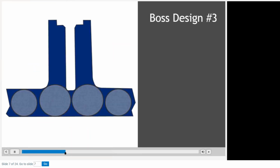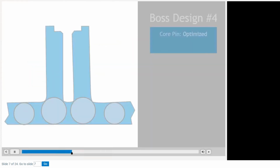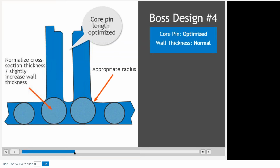Another boss design option shows that the core pin length was optimized, and in addition, a generous radius was added. As in the first example, this would create a thicker section that could lead to longer cooling times, higher shrinkages, sink marks, and possible voids. The boss design here indicates that the core pin length was optimized, but this time an appropriate radius was added. This would normalize the cross-section thickness and slightly increase the wall thickness.